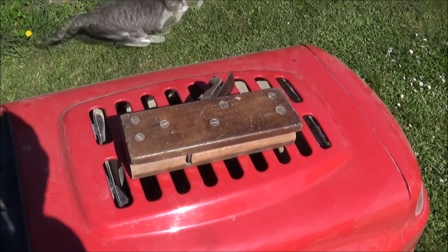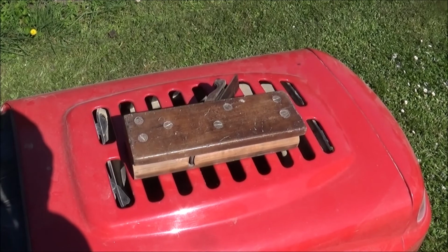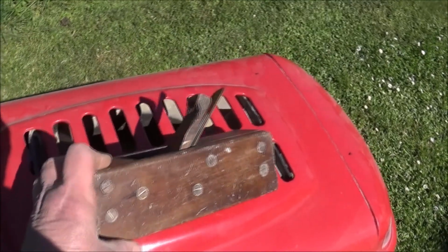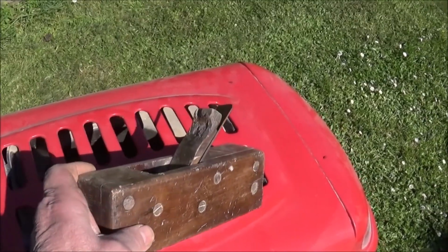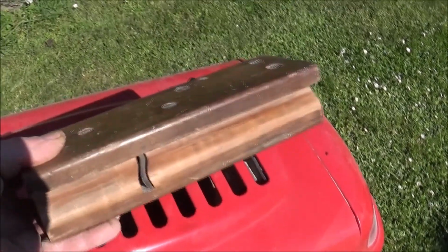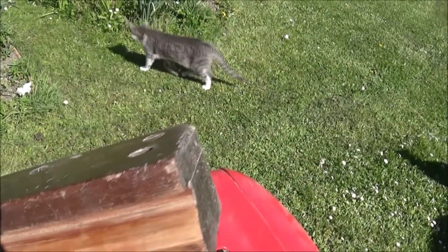This is a sort of, what is it? Sort of, because I'm guessing that an awful lot of you will know exactly what this is. It's a plane.